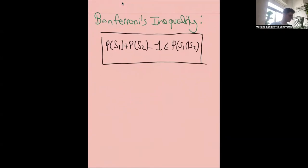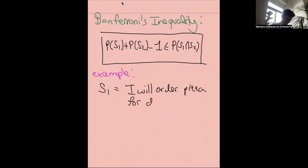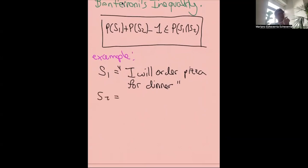So let's do an example. And again, it's kind of fun. S1 could be, I will order pizza for dinner. And S2 would be, I will order ice cream for dinner.